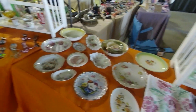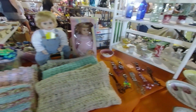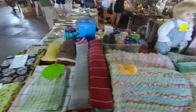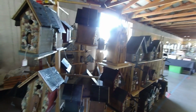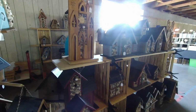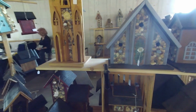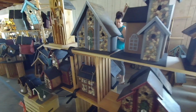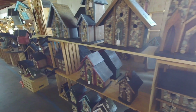And here's another booth, and they have lots of decorative plates. And some glassware, and some more handiwork with crochet, and linens, material. And these were pretty cool. These are all handmade, and they have all kinds of stones on them. Beautiful birdhouses. This is a great gift for someone that has everything. This is just something they won't have because this is a one-of-a-kind type of piece.